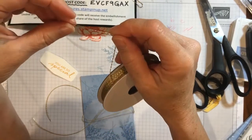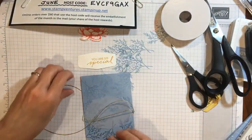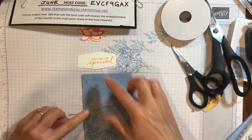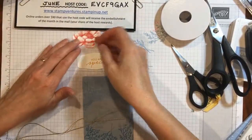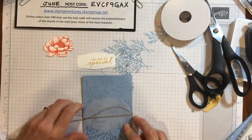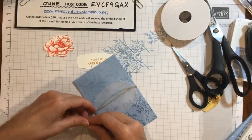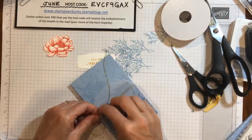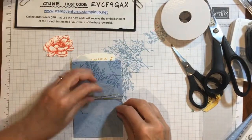And this twine is like spun gold twine. It's really pretty. And so I'm guessing that's why they probably chose crushed curry for the words for the greeting, because crushed curry has a lot of a kind of gold tone happening in it. And so this is like a gold tone twine. It's very pretty. All right, and I'll tie my bow.